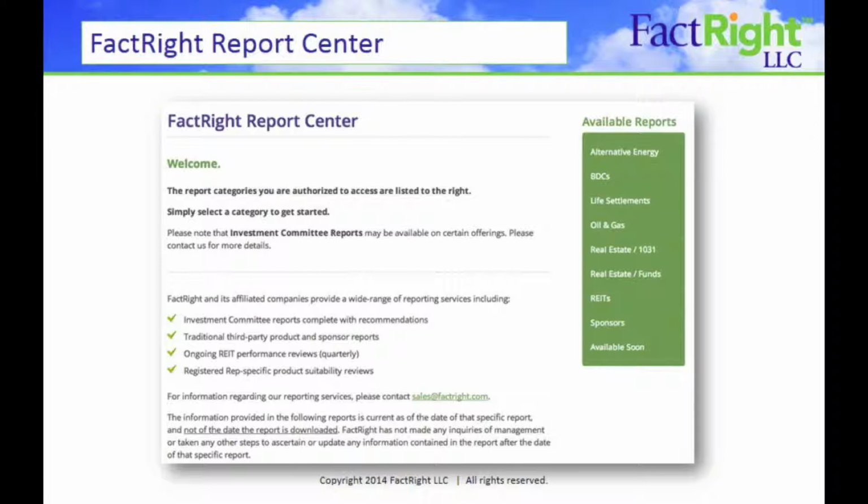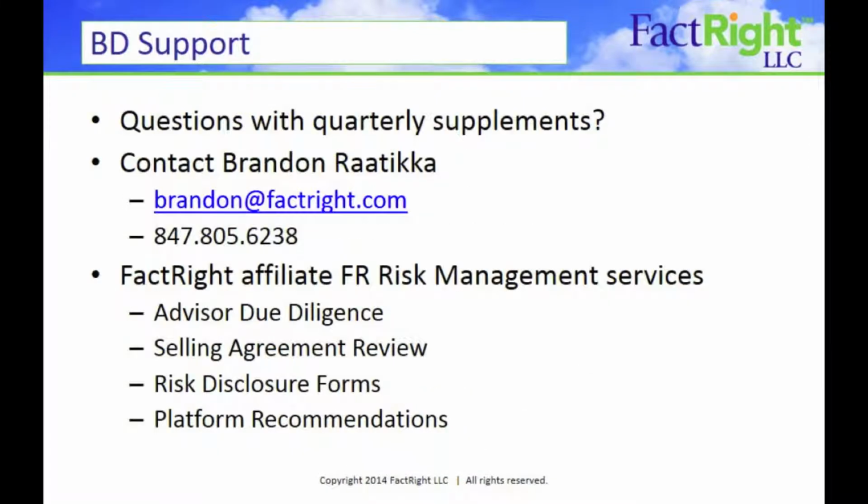What we're trying to do with this report center is ease the distribution delivery of our information. You can gain access to this information anywhere on any device. It will evolve over time. We'll continue to evolve it as we hear from you, get your feedback, hear your needs, and hopefully you find that, as we do, that this is one of the easiest methods of delivery that you've maybe ever experienced with third-party due diligence.